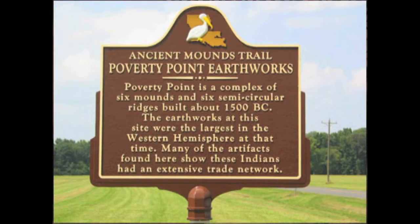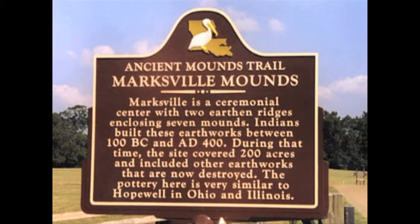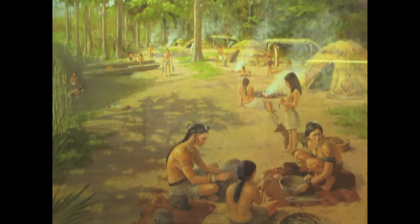They are not progress. We have good examples of this in Louisiana. I don't want to be too harsh. You know, we have excellent examples. Poverty Point State Historic Site. These other state historic sites, if you can make some of these out. In Louisiana, Marksville State Historic Site. There are over 700 recorded mound sites in Louisiana. Two of them are state historic sites. Most of these Indian mound sites are privately owned.